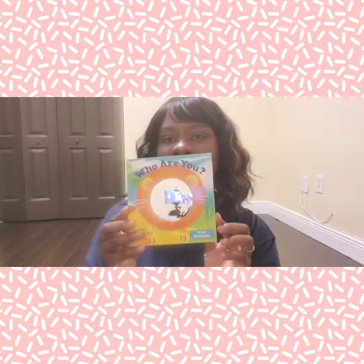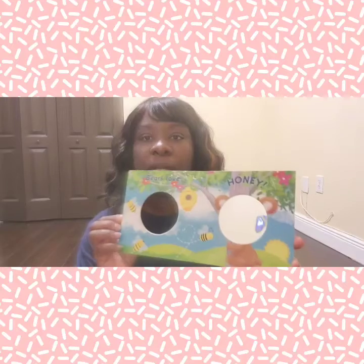And this little book says, "Who are you? Wild animals." I guess you put your face in. It says, "Engage your child in a fun way with our mirror board books." And they have different ones. I grabbed this one, but I'm gonna try to see if I can find the other ones.